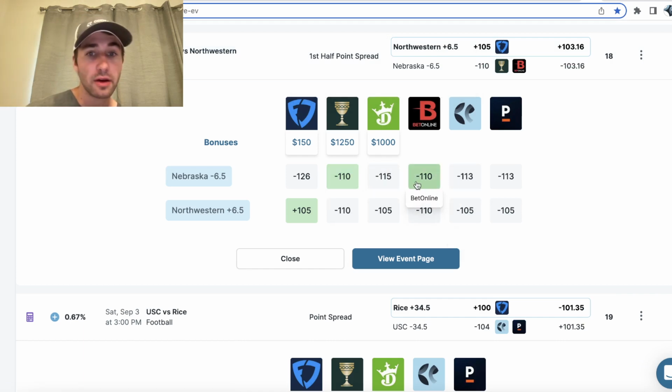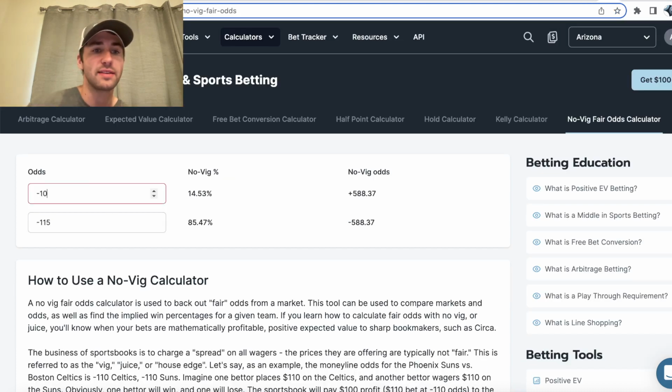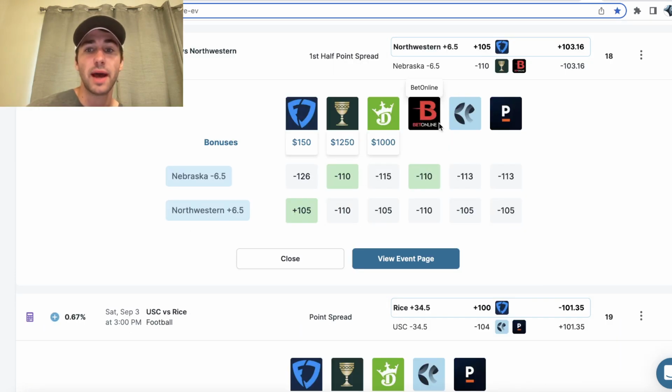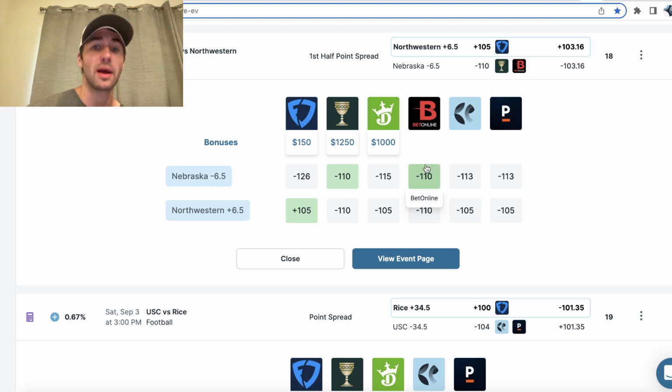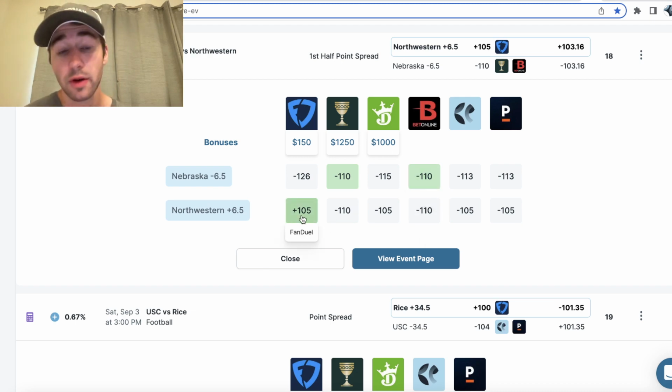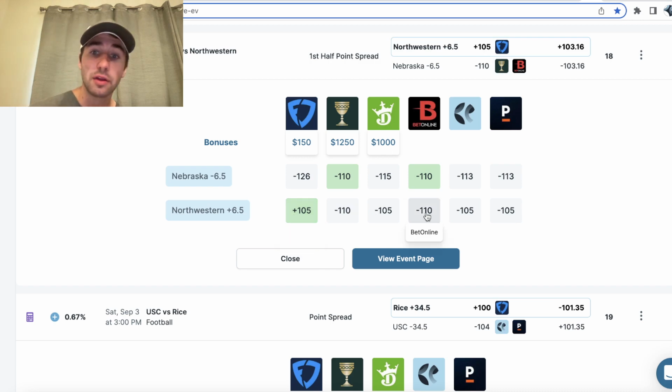Now this bet looks even better to Caesars and Bet Online, right? They're both pricing this as a coin flip, minus 110, minus 110, which means both outcomes are 50% to occur, according to both of these sportsbooks, right? Bet Online and Caesars have Nebraska minus 6.5 and Northwestern plus 6.5 on the first half spread at exactly the same odds. So the sportsbooks obviously think that these outcomes are equally likely to occur, which means the true price would be plus 100, right? And we're getting plus 105 on FanDuel. So once again, we're getting value to the true price.